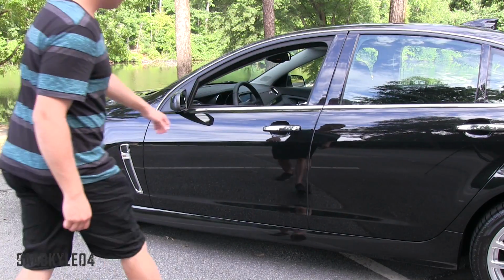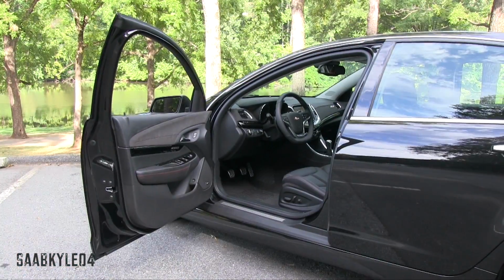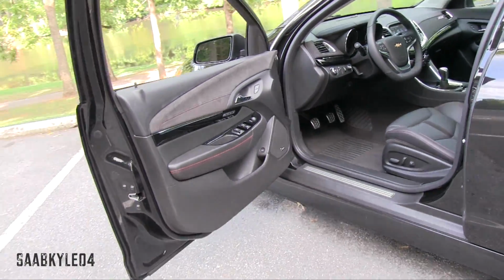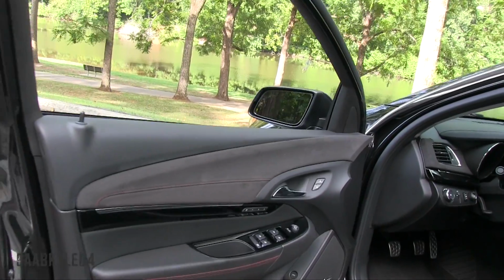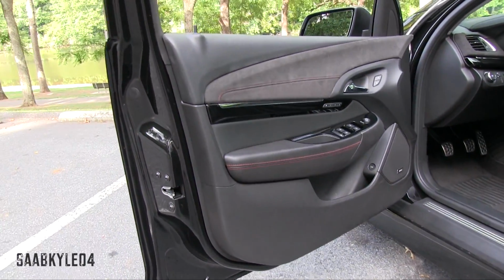Those who are familiar with the Holden Commodore will instantly recognize the interior layout of the SS, as it's pretty much identical aside from the added Chevy bits. Nothing has changed from last year aside from the addition of OnStar 4G LTE with a built-in Wi-Fi hotspot. The styling is clean, simple, looks upscale, and gives off a proper performance vibe. There's plenty of red accent stitching, bright work, and gloss black trim.